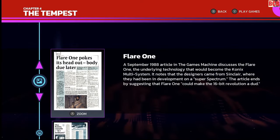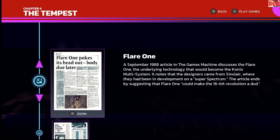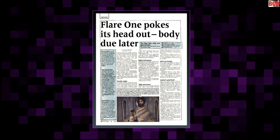Flare One. A September 88 article in The Games Machine discussed the Flare One, the underlying technology that would become the Konix Multi-System, and notes that the designers came from Sinclair, where they had been in development on a Super Spectrum. Really cool.